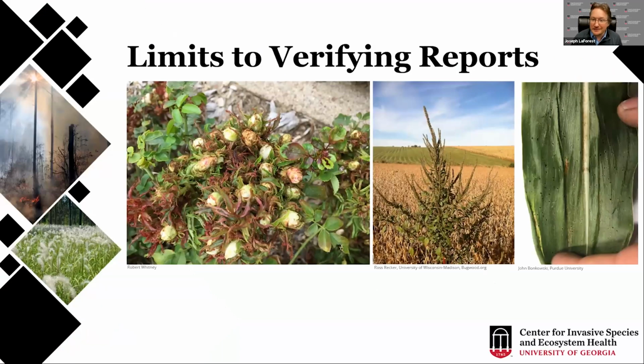The main reason for it is there are limits to what you can do verifying reports in any system. If I get a report of, in this case, rosette disease, or a report of tar spot of corn here, I'm not necessarily going to look at the picture and say that looks like the symptoms, but is there virus in that plant? Without an actual test, I'm not necessarily willing to double down on that.